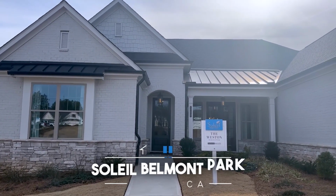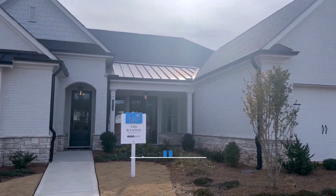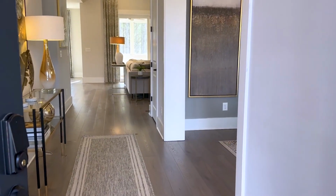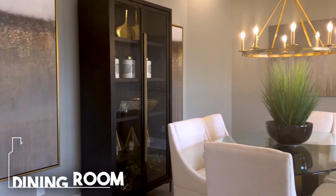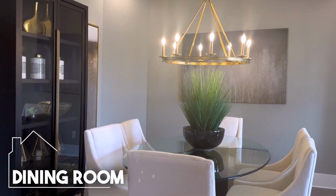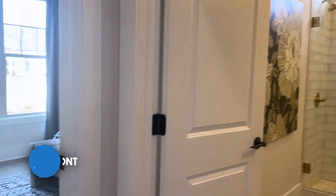This is the front of the Weston model here at Soleil Belmont. Has a front entry 2-car garage. Let's go inside. As we come into the front door, you'll notice you have very nice wide hallways. A beautiful dining room on your right. And to the left, 2 bedrooms and a bath.